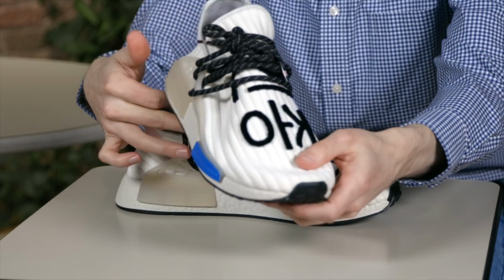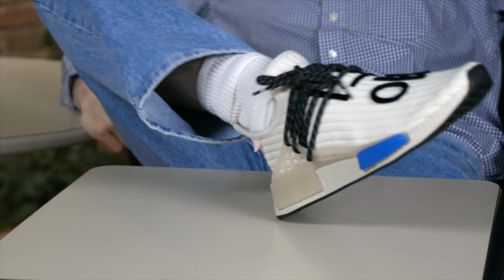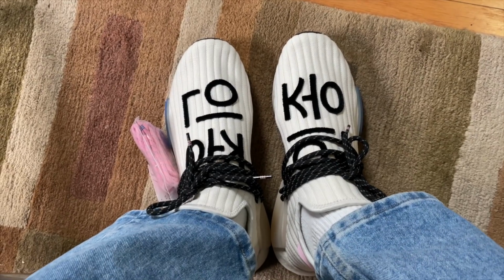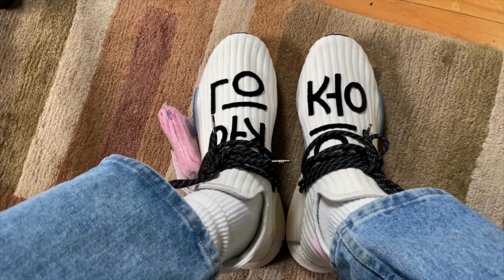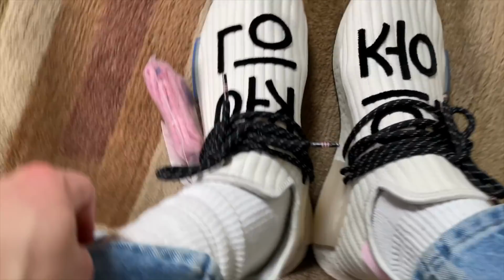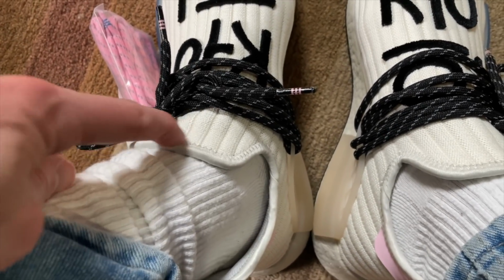Spin this one around a little bit. Just gonna give you a full spin. A little on-foot action here. See if we can get it in that second camera. Whoop, there we go. Now we're in that second camera. You're really gonna like this footage. It's very good. You can see here, look at this. You really get it here. That kind of exaggerated sock-like ribbing on there.